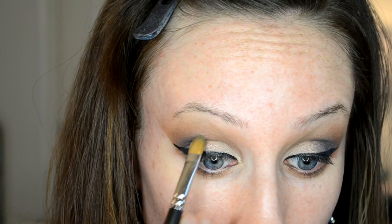Then once again, I'm going to pack on a little bit more blue because it just doesn't want to pop. I don't know what the deal is, but I'm packing it back on for like the 15th time.